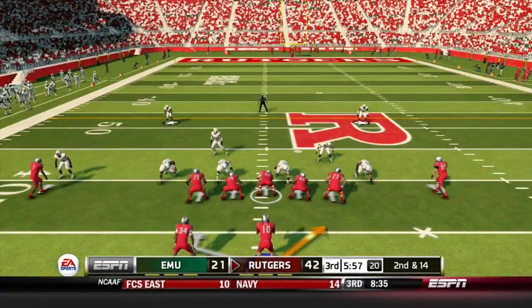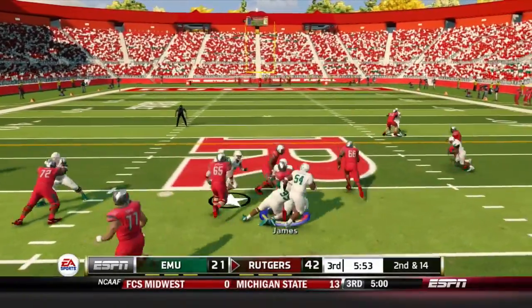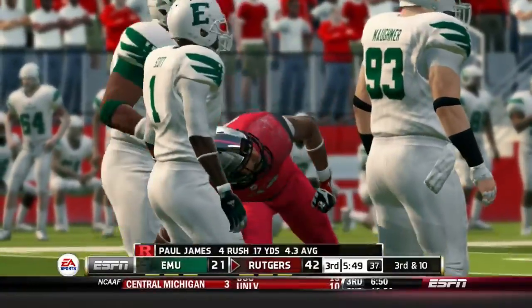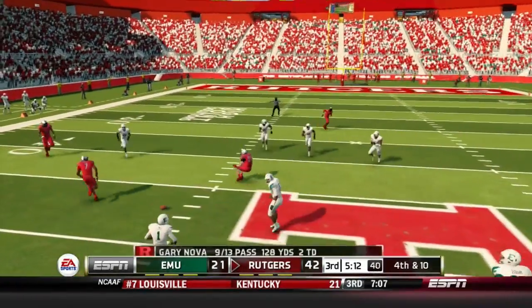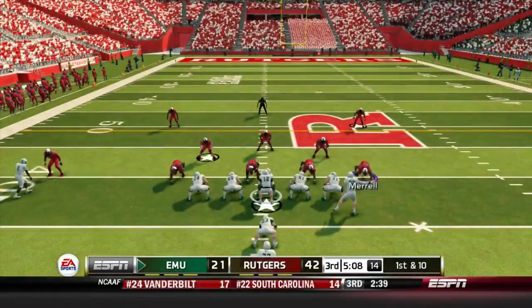on 1st down, 2nd and 14 now. It's a handoff to Paul James, and Paul James finds some running room, but only 4 yards, and we are faced with a 3rd down. Can't afford any silly mistakes, even up 21. Now Nova standing tall, but Carazola drops the in route, and the Eagles will take over.